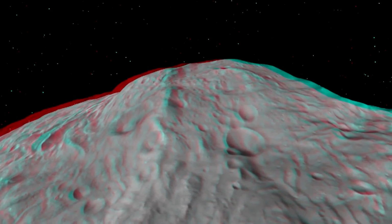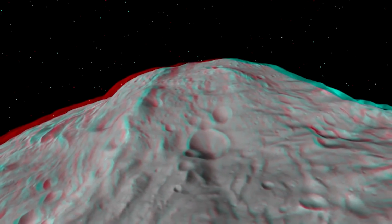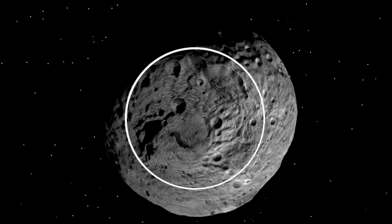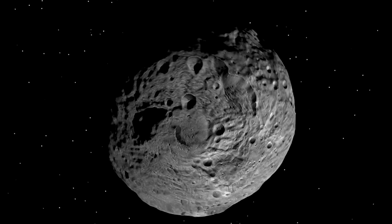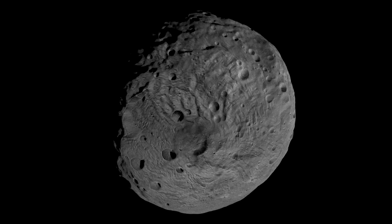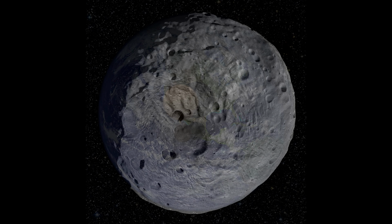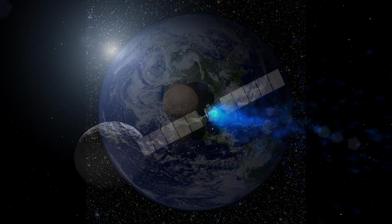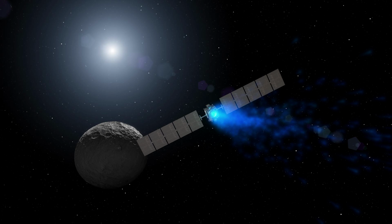The first thing you'll notice about Vesta is that it has an unusual shape. It kind of looks like a squashed ball. There are 2 reasons for this. The first is that it is not very big. Yes, these asteroids, although big for asteroids, are pretty tiny on astronomical scales. Vesta is not quite big enough for it to be in hydrostatic equilibrium, or in other words, to be rounded by its own gravity, as it is only about 500 kilometers in diameter.